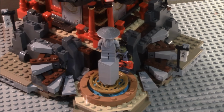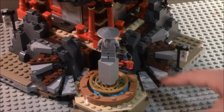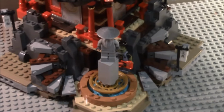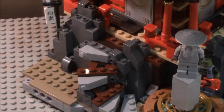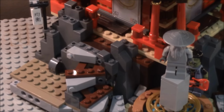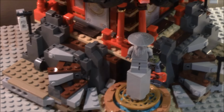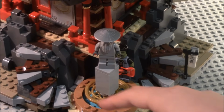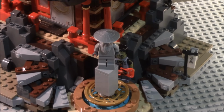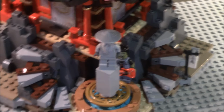Sorry about that. But you can see that there's stairs there, and that leads up to each side on the temple. And got some nice rock detailing, which are burnt pieces, very ugly rock pieces, or something like that. And that piece right there on the fountain is actually from the Battle for Ninjago City, if anyone notices that. And you can see there's a sticker on each side there.